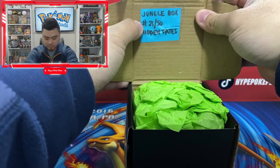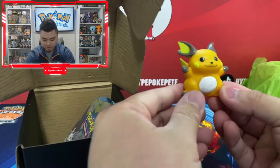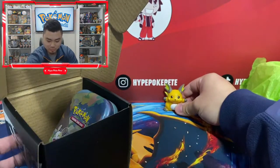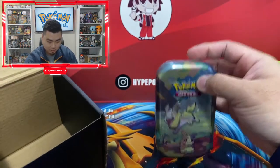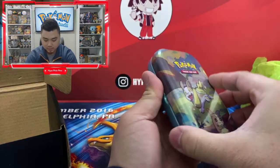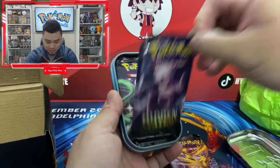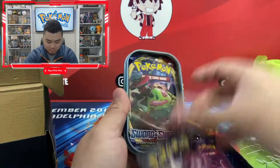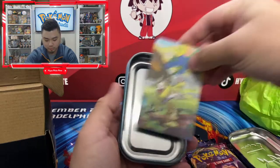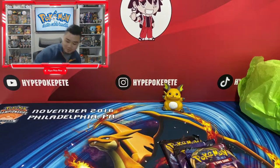It says Jungle Box number 21 out of 50, Hidden Fates. And we have, check that out, a little chunky Raichu right here. Awesome, leave that there for good luck. And we have, looks like it's already open, but that's okay, a mini tin. Galar Mini Pals, I believe. Ooh, Hidden Fates. 1, 2, and 3, and a Sword and Shield. And just the artwork for this mini tin. Awesome. Let's go. Some Hidden Fates action.